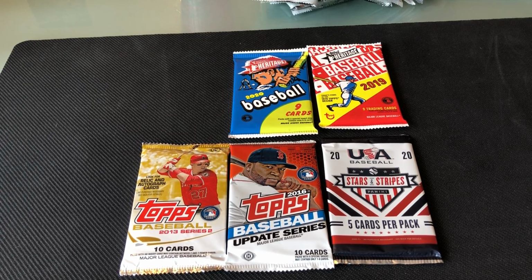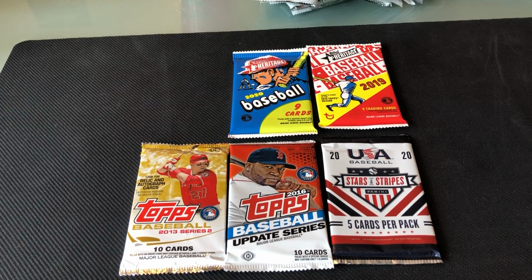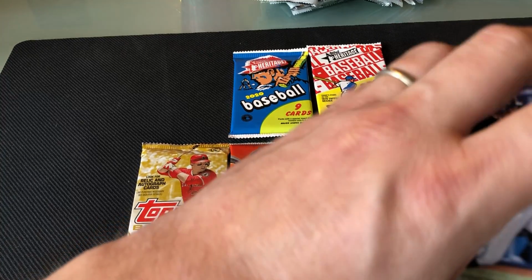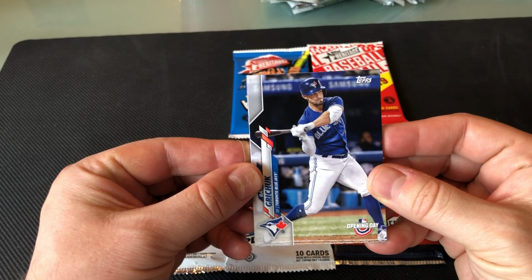Let's start with Opening Day 2020. Zach's gonna get the first pack open, or may need a little help. Sometimes they get stuck. Let me get that one, Zach. Oh, you got it? This is the sort of cheaper cards. Most of these are base cards, but we'll see if we can get lucky and pull something.